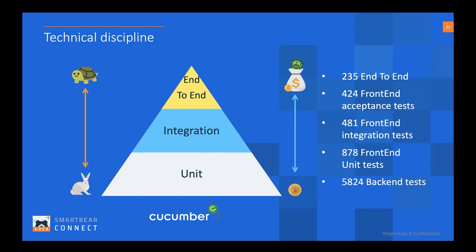So Cucumber BDD doesn't mean that you have to automate everything at the UI layer. No, just choose what is right for you based on the goal of the test itself.